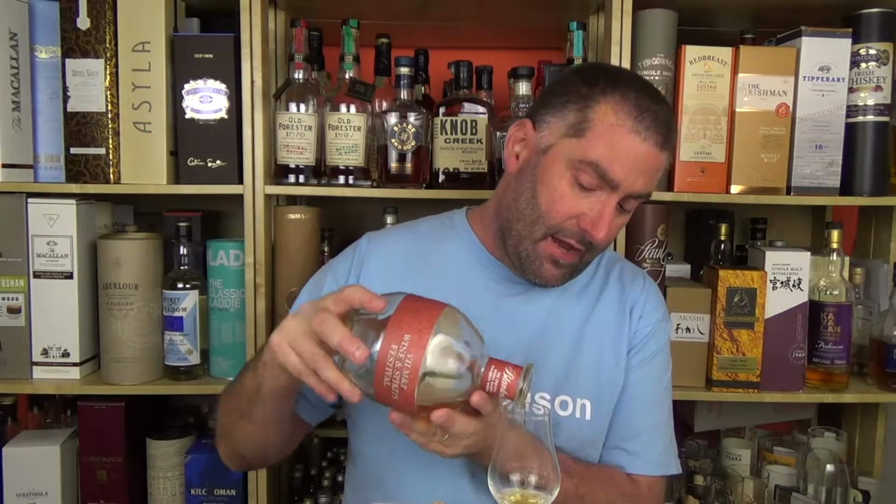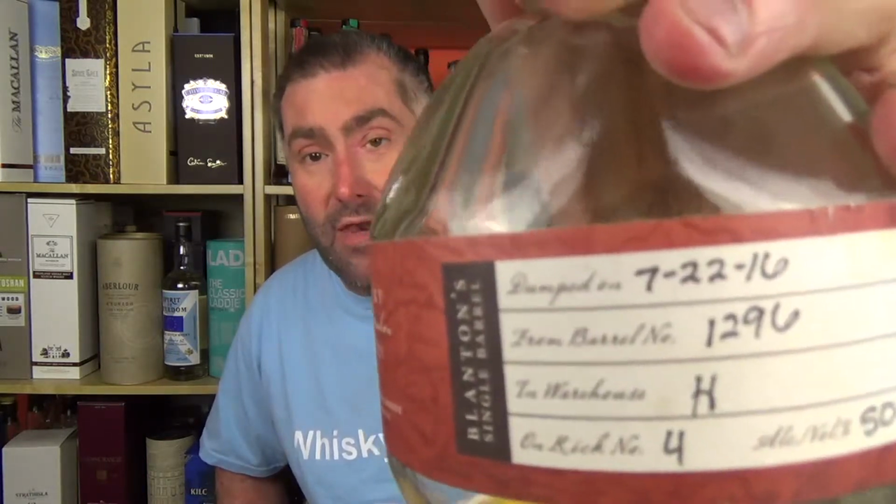So, Miroslav Pavel actually selected this, or these two barrels. And as you know, I love talking about the whiskey base. Whiskeybase.com, this would be the number 94327. So, you can actually have a look at the label.